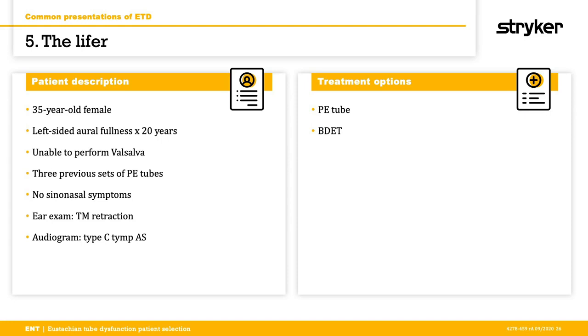And notably, as I had mentioned, the importance of whether they can clear their ears. So you ask them to do what's called a modified Valsalva to clear the ears, and if they're unable to, that's important for part of the diagnosis. They don't really have sinonasal symptoms, but they have type C tympanograms and retracted eardrums, and there are really only two reasonable options for this, because there are no medical therapies that have been shown to be specifically helpful for this type of case, where there's no other condition present other than eustachian tube dysfunction.